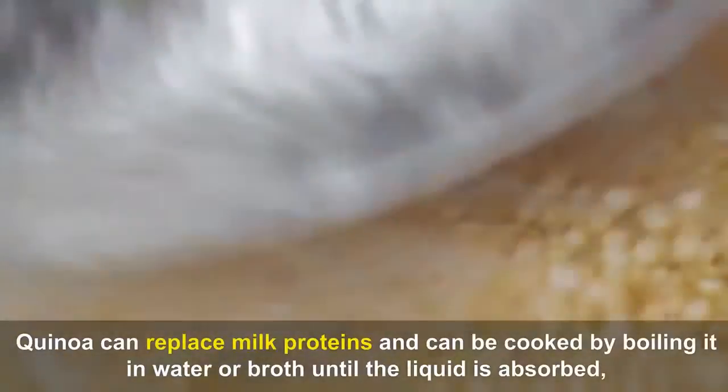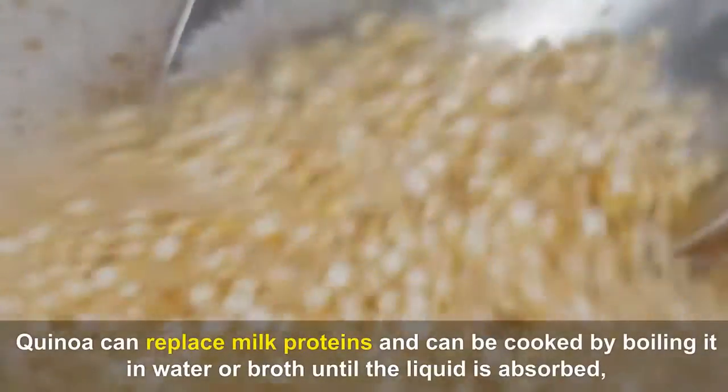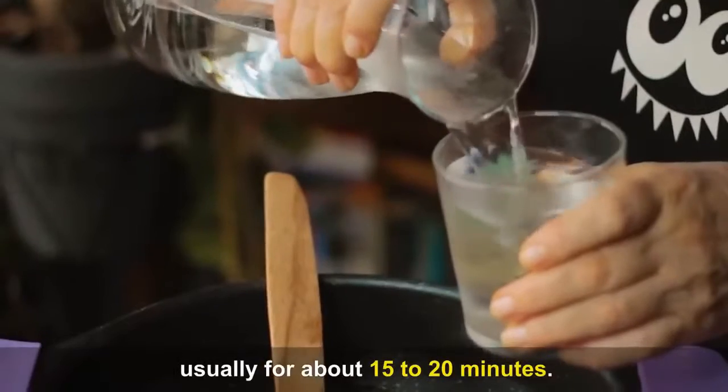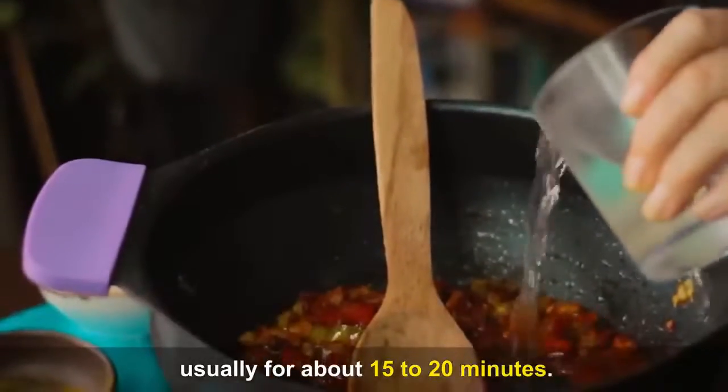Quinoa can replace milk proteins and can be cooked by boiling it in water or broth until the liquid is absorbed, usually for about 15 to 20 minutes.